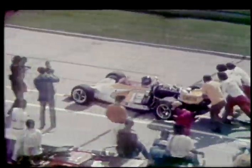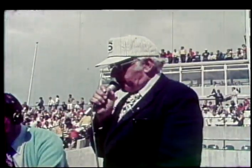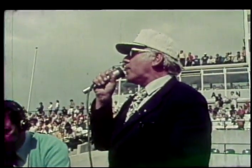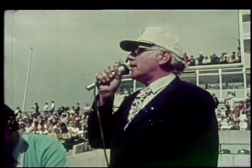Car number 1, driven by the number 1 driver on the championship trail, Joe Leonard. Diving into the turns at 185 miles an hour, Pelican Joe drifts smoothly within inches of the outside wall. And track record, 48 and 40 seconds in the speed, 185.950 miles an hour. Joe Leonard.